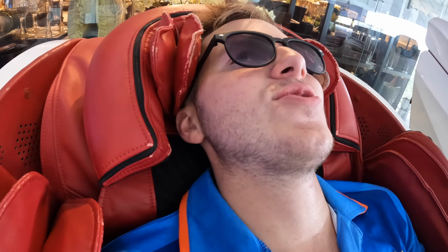Guys, next time you're at a mall, you gotta do this. 120 rupees will be the best spent in your life. Although it's a little bit uncomfortable. It closes in my feet and my hands. So I'm literally trapped in here now. Oh my God, my shoulders. It's closing my shoulders in. And then it just, oh yeah.